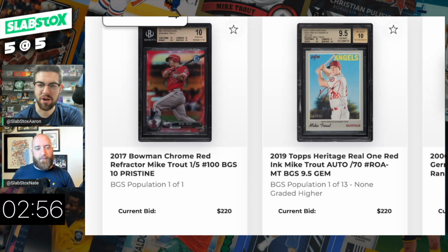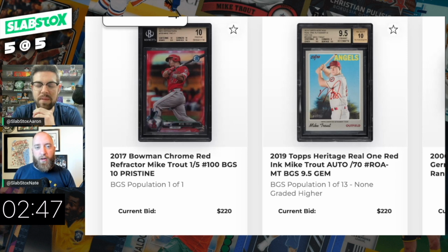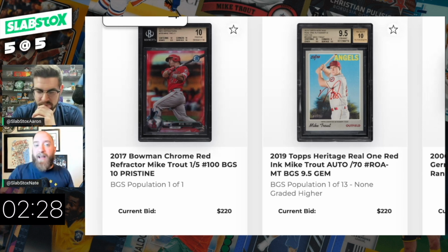All right, now the Heritage Auto. Go. As for the Heritage Auto, obviously there are a lot of Mike Trout autos out there in the world. And if you can't get a Bowman Chrome rookie auto, what's the next most iconic auto, at least in my mind? And that is the Topps Heritage Real One autos. And what's more iconic than a Topps Real One auto? The red ink autos, usually numbered between 69, 70, 71, 72, depending on the year. And so for me, obviously, it's 2019. It's a random year. It's 8th year in the league or 9th year. I don't know how that works.